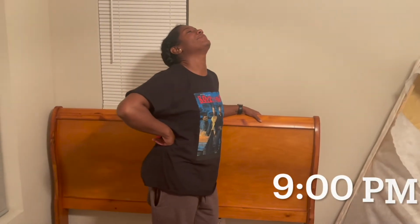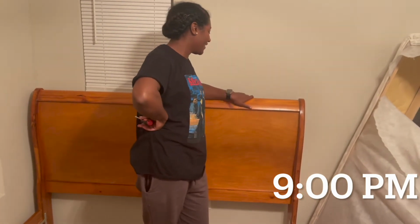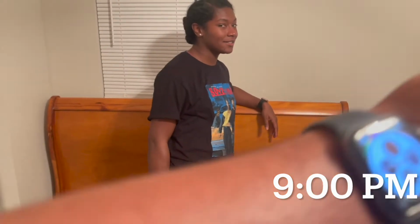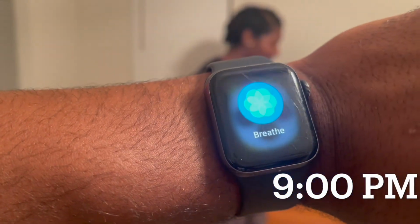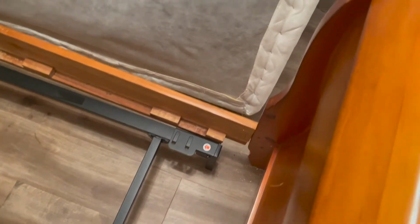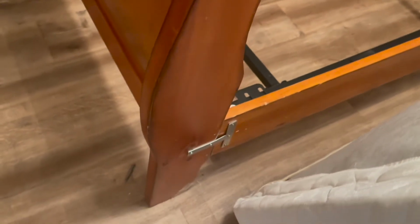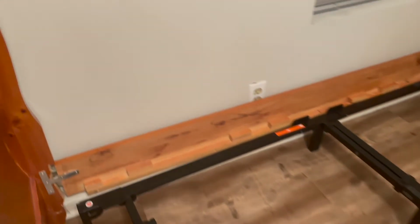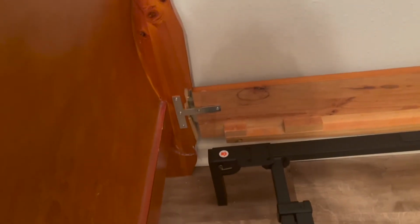All right, I'm tired. You tired? I'm so tired. It's 9 o'clock. It's been an hour. We finally fixed the bed because we were playing around with the washer and dryer. I think you should pay someone to hook up your washer and dryer for you. But no more tape. All the brackets are in. And here you go.